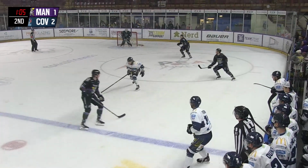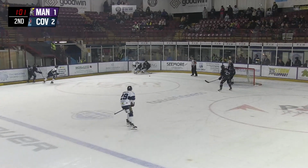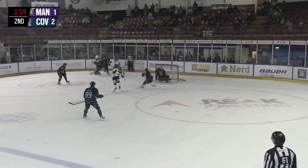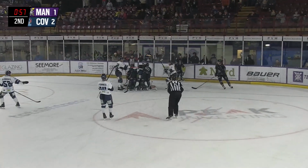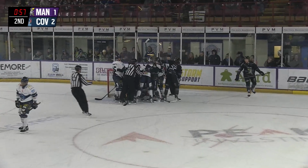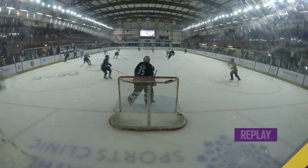Sent up the boards. It kind of bounces awkwardly off a body and dumped in by Alex Forbes. Loose puck in, down low. There's a chance out in front. Oh, it's under the pads of Brodeur as Ripley was looking for the rebound. There's some pushing and shoving. Oh, that was a wonderful opportunity for the Blazers.